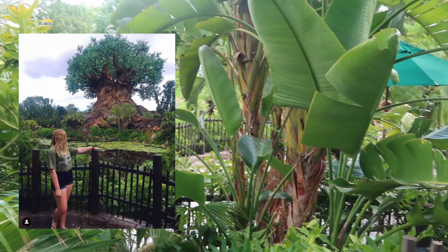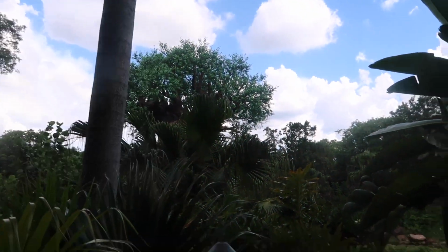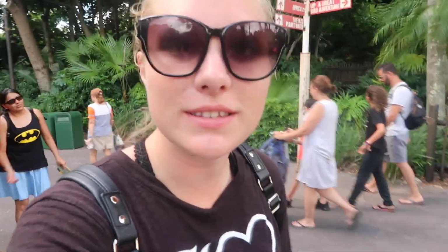So you can see this ramp area, there's actually a photo pass down there, but it's just a neat little platform to take photos at. I didn't go all the way down because I didn't want to be an awkward human with the photo pass there because I was literally the only person down there. It's so awkward. But yeah.